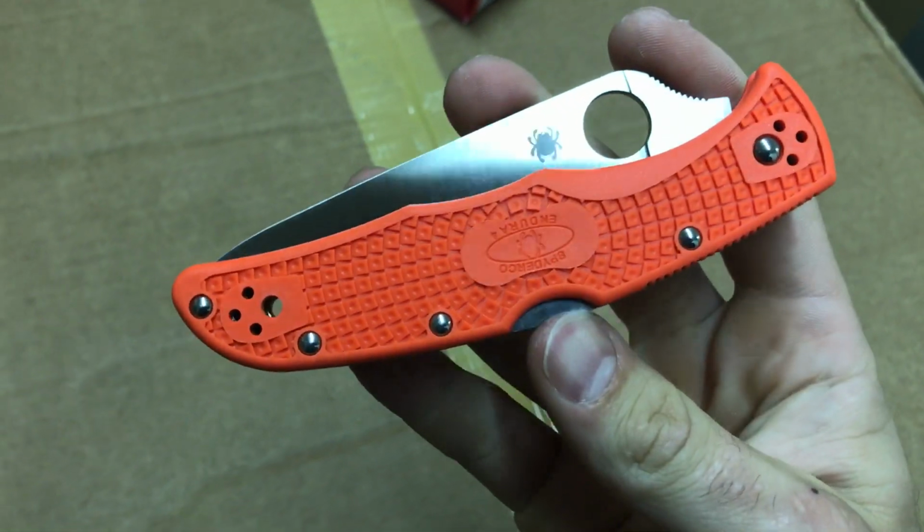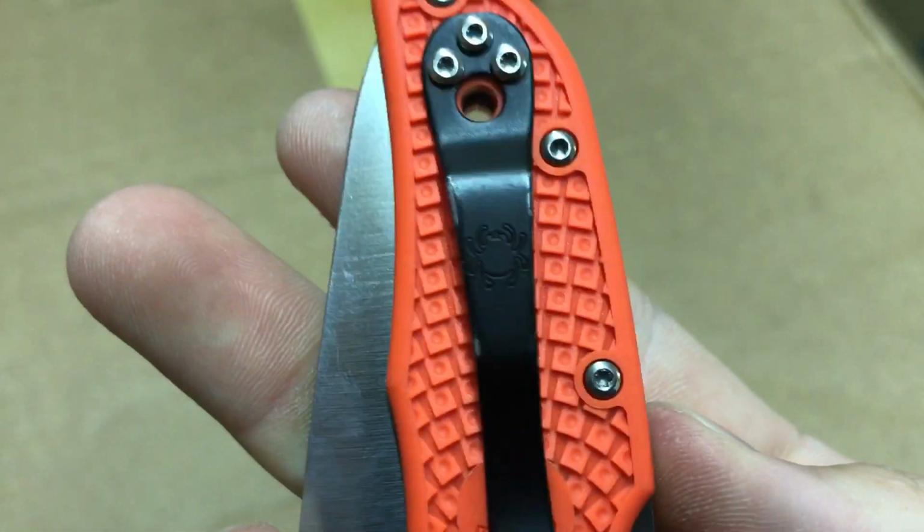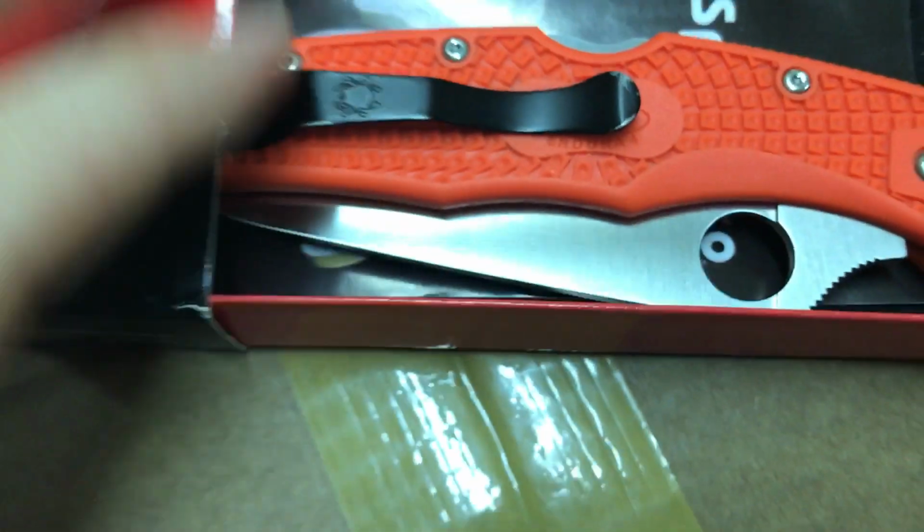I think I'm going to get a lot of use out of my Endura, and maybe it'll just turn out to be a great beater knife. I'm not sure, but I'm excited for this black clip to get worn. My Spyderco Paramilitary 2 with the black clip, it's almost satin colored now. I've carried it so much. I'm excited for that to turn into that as well.